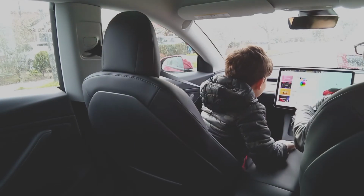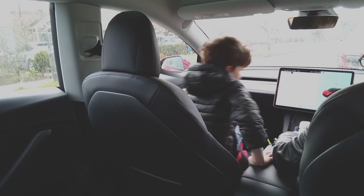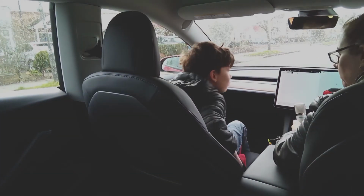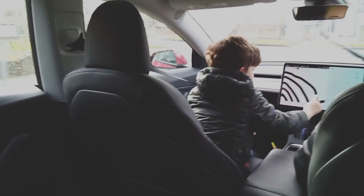Right, what else can you do? Sketchpad. Go into Sketchpad. Ooh, let's get creative. Can you do any of this while I'm moving? Let's see. Cool. Now, it's raining. I've no idea where the windscreen wipers are. Oh, look, it's an old-fashioned lever. Really? Oh, here we go again. So you can draw whilst I'm driving. That's amazing.